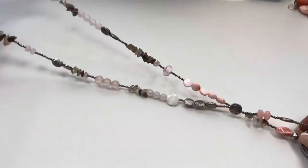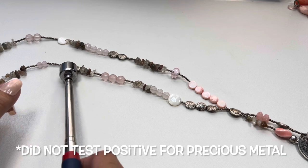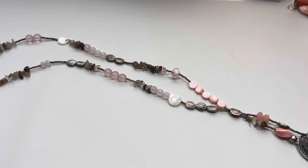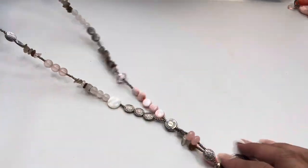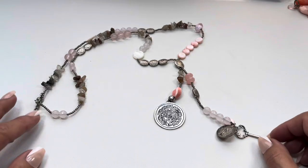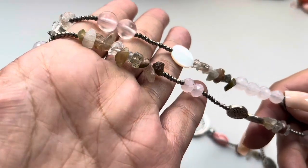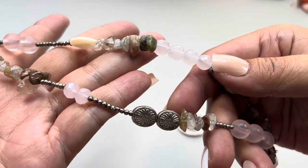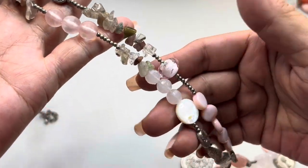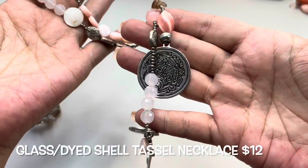So I kind of like this. Let's see. Okay, these are not attracting to the magnet, so I guess this is something I will test as well. But really sweet necklace. I like the colors. And here, take a look at those chips. There's quartz, looks like moss agate. Really pretty. And you even have some glass beads. So we have this one.